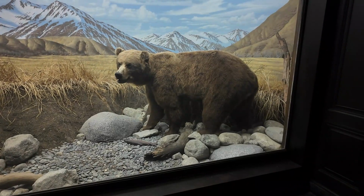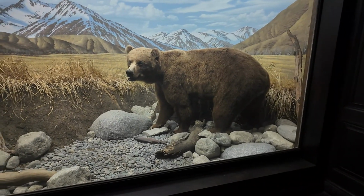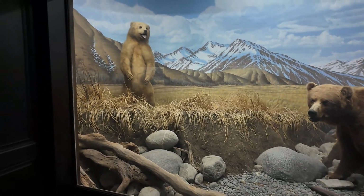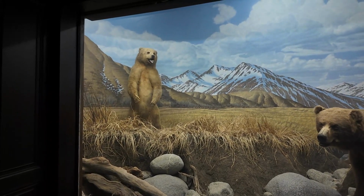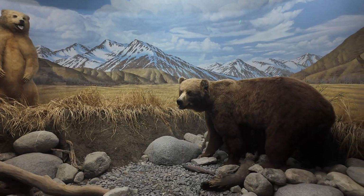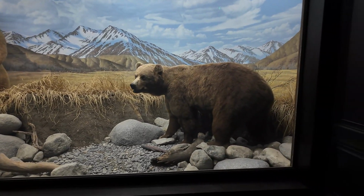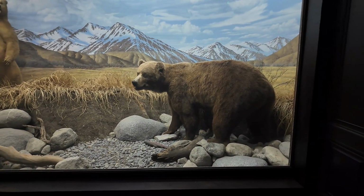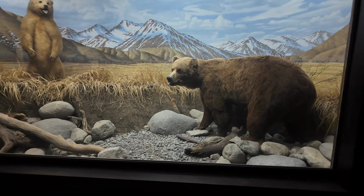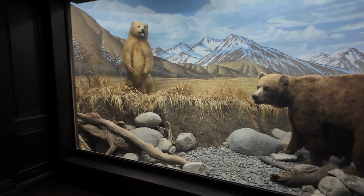The African brown bear. I'm assuming that's the female. That must be the male back there, with a blonde coat on him versus her dark brown coat. Wow. I think the size a grizzly would be. That is a really big brown bear. They were smaller for some reason.